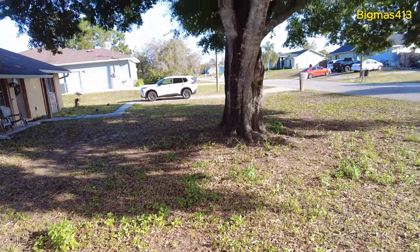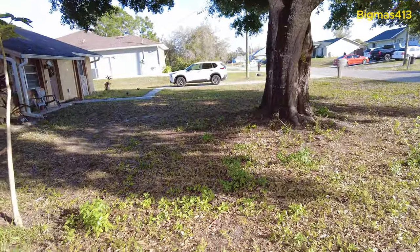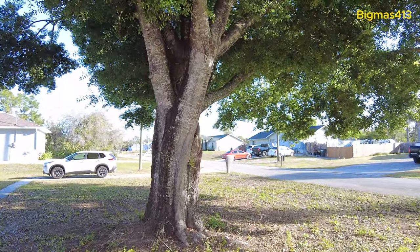But now the place is getting warm. You see all the leaves are green again. But all the leaves just fall off. I gotta get rid of this tree, man. This tree is causing me a lot of problems.